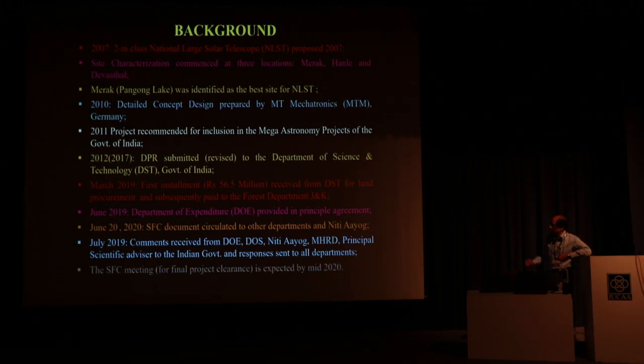In June of last year, the Department of Expenditure, the DOE, provided in principle agreement, and then the document was circulated to various departments for the Standing Finance Committee. That's the standard procedure. And Niti Aayog is basically the successor to the Planning Commission in India. Reports were obtained from several departments, and all of them were very positive. So now the next step is just a meeting of the SFC, and once that committee clears the project, we should be well on the way to getting the project formally started.